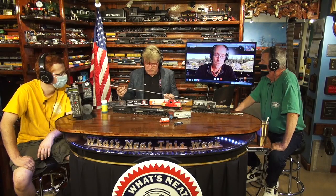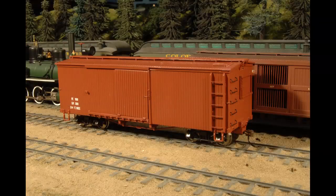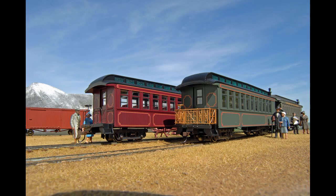And I've got some of the Micro Engineering ON30 track on hand here. I think Dave used Peco track also on his layout, which is great track as well. This Micro Engineering track's got super scale spikes on it, really scale. And the code 70 track in ON30 comes out to be 30-pound rail. They make it in code 100, code 83, and code 70.